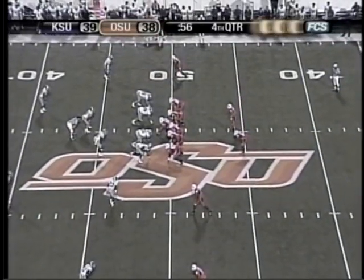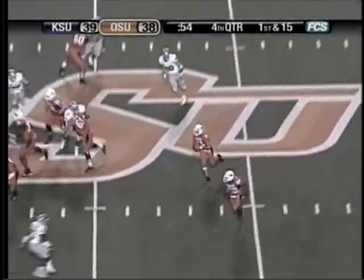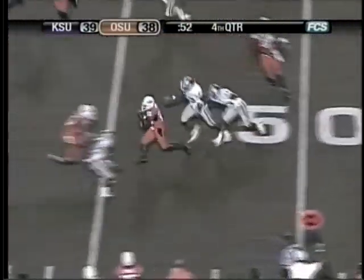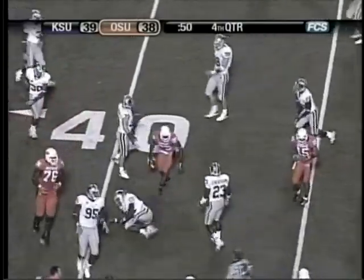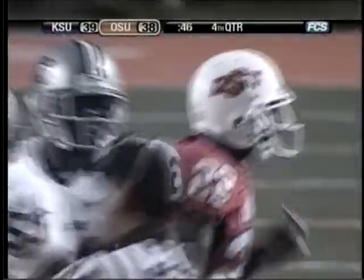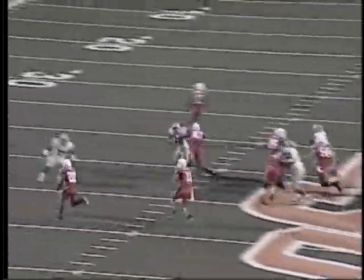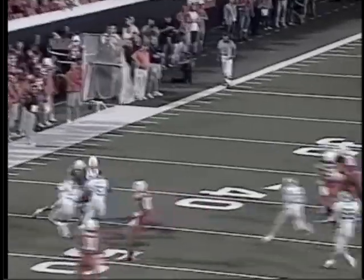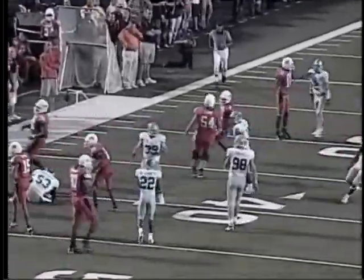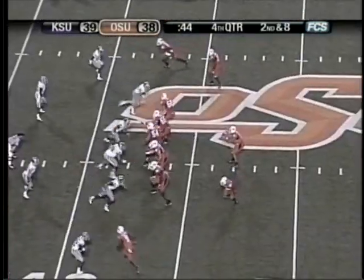1st and 15, Cowboys from the K-State 49. Zac Robinson takes a shotgun snap, runs the option left, pitches it to Savage. Left side to the 45 and tackled at the Kansas State 42. He got 7 yards. Mike Gundy wants a timeout. He's talking to the line judge, and he finally gets the timeout. It wasted about 3 seconds. He's right up in the linesman's face, signaling timeout and not getting a call. Timeout, Oklahoma State. 2nd down and 8.